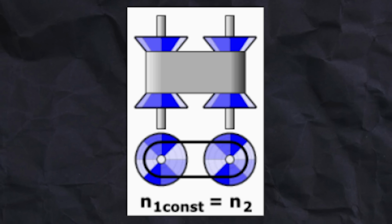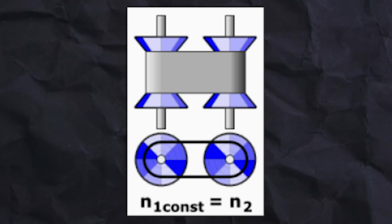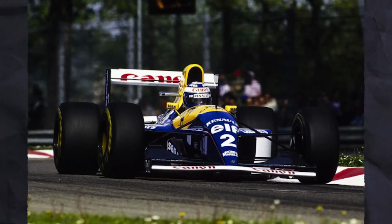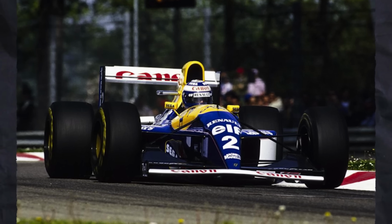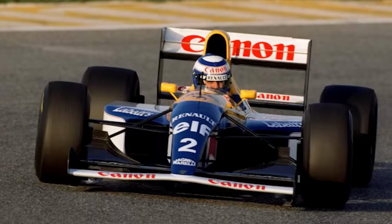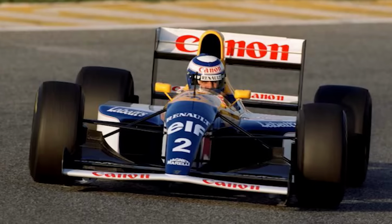CVTs don't have gears in the traditional sense, just one long gear that adjusts itself on the fly as the pulleys change their circumference, so the driver didn't have to manually shift. This eliminated the stop-start nature of traditional gearboxes and kept the engine running at the optimal RPM at all times. In testing, the FW15C was 12 seconds faster around the track than their previous World Championship winning car.